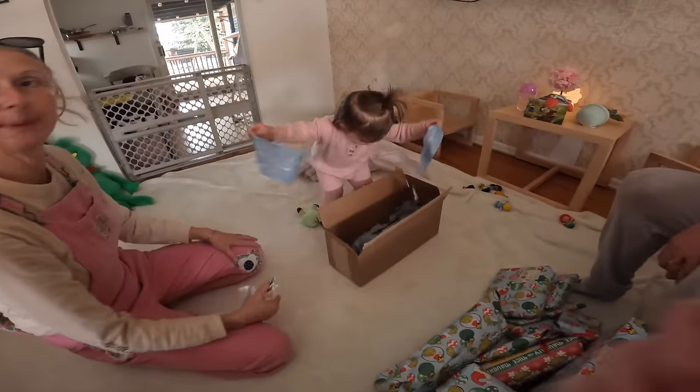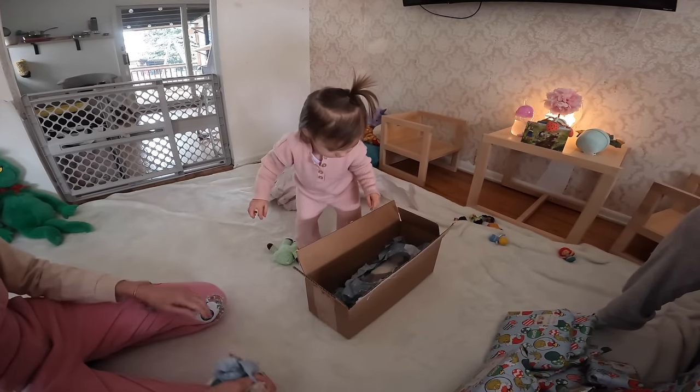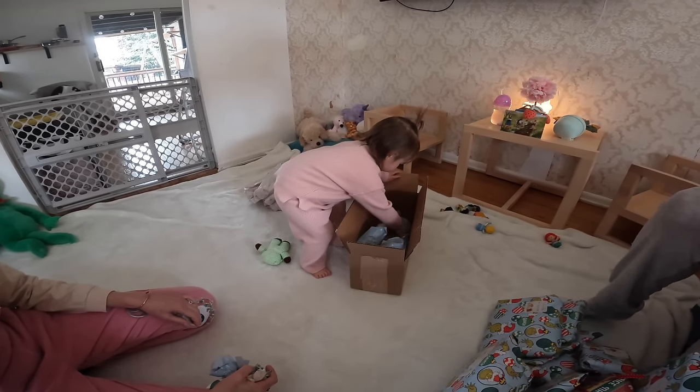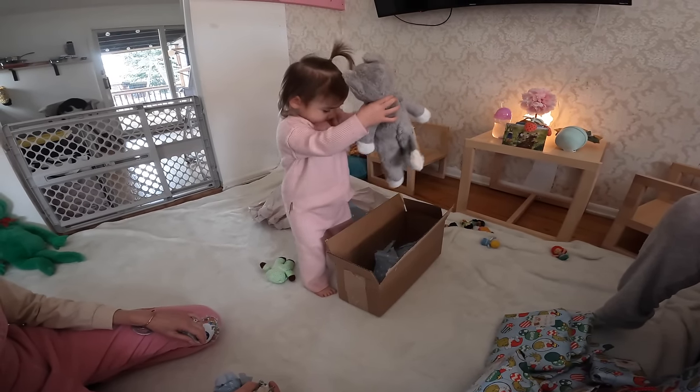Come on. Oh, she's ripping it. She's ripping it. What do we got? It looks kind of like Bugs Bunny. No, it's not Bugs Bunny. Who is that? Yeah, baby. She's good at this. It's a cat.